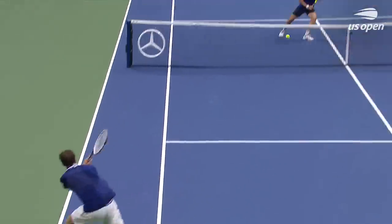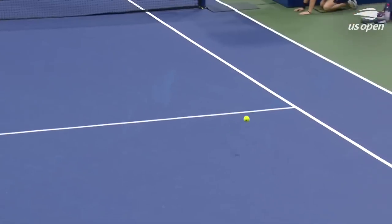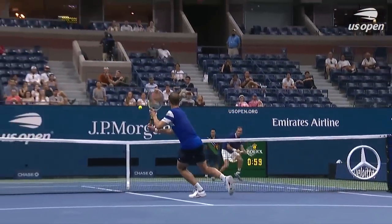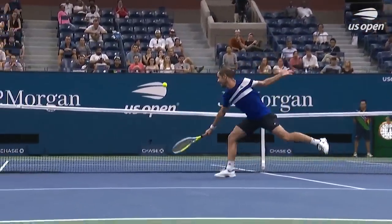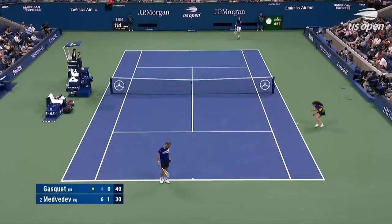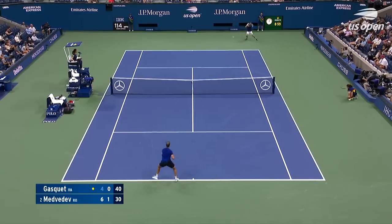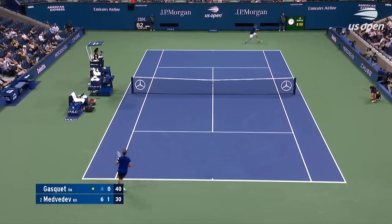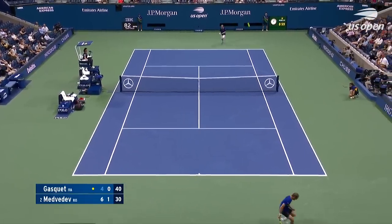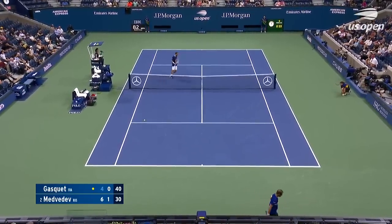Close, good first volley. 40-30. Flipper cross court didn't have enough dip that time. How exhausting is it to come. Actually, every time. Speaking from personal experience. Well, no. Every time I played Wimbledon, I couldn't sit on the plane because my glutes were hurting so badly from that different sort of muscle group. Oh.